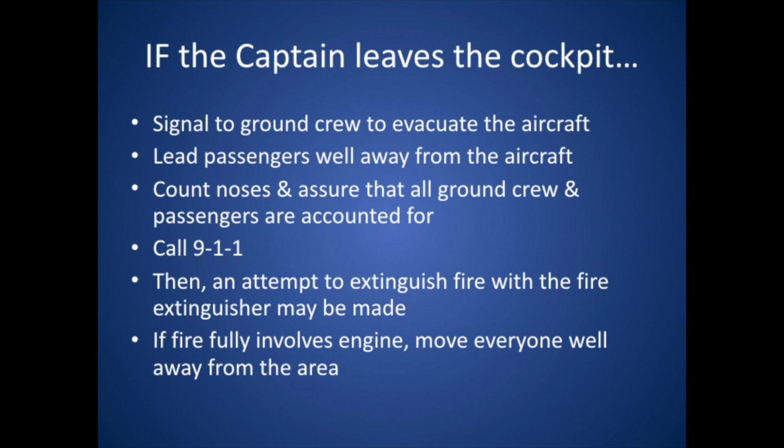If he abandons the cockpit, signal to the ground crew to evacuate the aircraft. The ground crew is expected to leave the passengers well away from the aircraft. Count noses to assure that all ground crew and passengers are accounted for and call 911. The captain will have contacted ATC to call for firefighting assistance before he leaves the cockpit. If the fire fully involves the engine, move everyone well away from the area. Remember, the engine is hanging below a fuel tank, which is located in the wing.